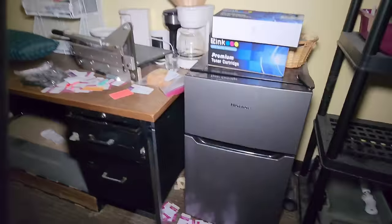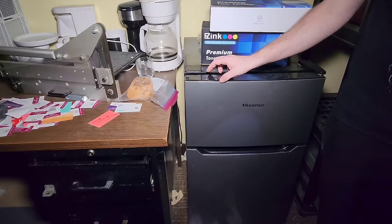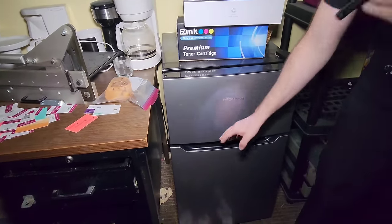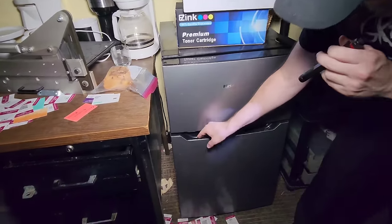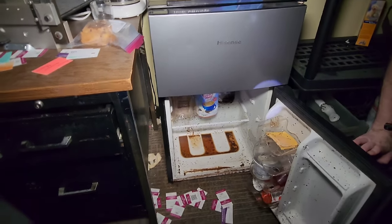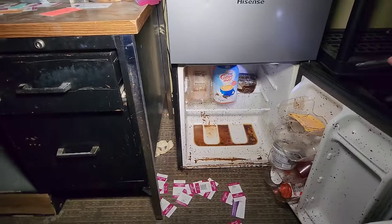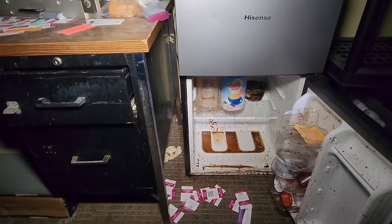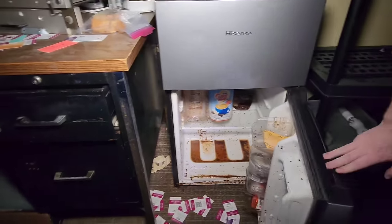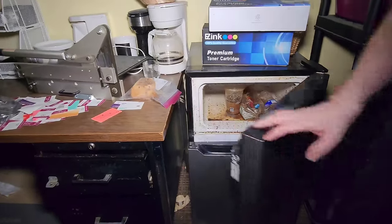So we were in here. Do we dare look in there? Freezer first or fridge first? Fridge first. Okay. You see what's on the back shelves? Here's some baggies of God knows what. Oh, it smells awful. Dude. Oh, God. I don't even want to see the freezer. Oh, we have to. Can't stop now.